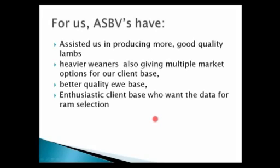ASBVs have assisted us in producing more good quality lambs. It's like baking a cake. You want to know what you're going to get every time, and we get basically no tail at all. It's brilliant. Heavier weaners, also giving multiple market options for our client base.